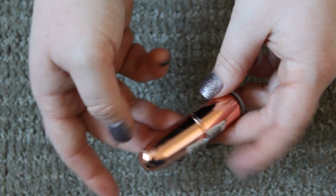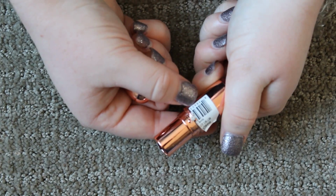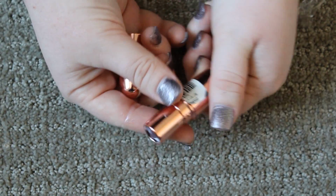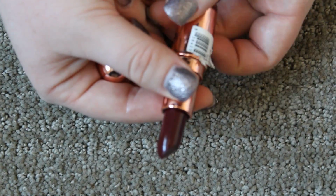And then this one is a Make-A lipstick. I'm not sure who it's by because it doesn't have a name on it, but it had the cap completely on it when we found it, and the paper wasn't ripped at all. I just ripped it to open it to look at what the color was. And it's a really pretty dark red lipstick.